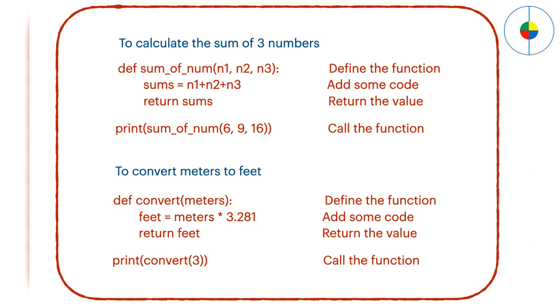Step 2. Add some codes to the function. The body of the function should be indented. You can use the tab key on the keyboard or use the spacebar to add 4 spaces to create indented code. Step 3. Return the value of the function.